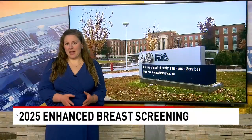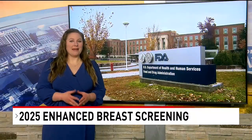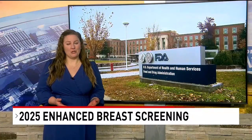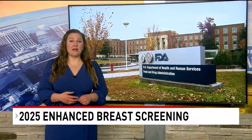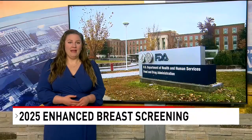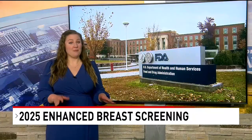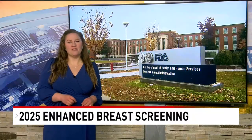For 6 months exactly now, the FDA has been requiring healthcare providers to tell patients if they have dense breast tissue. And if they do, a doctor recommends more screening than a mammogram. And this is the first full year all the supplemental screening options that may be suggested are actually available here.